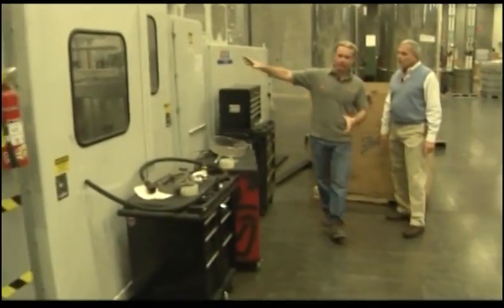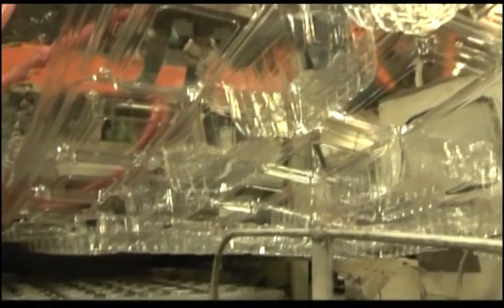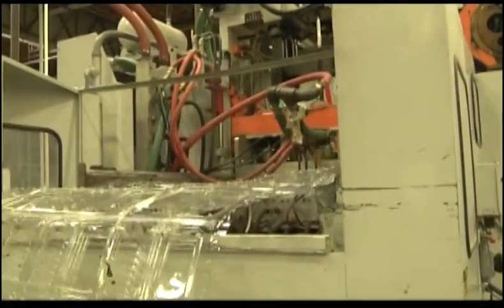All right, so Steve, this big machine right here, what is this again? What we have here is the forming station. This is the part of the machine that actually makes the part. And I see it kind of popping out right behind us here. It's popping about 15 at a time, huh? Yes, and this machine will run 15 cycles a minute. So 15 times 15 is the number of containers we'll get.